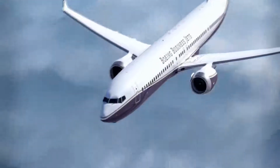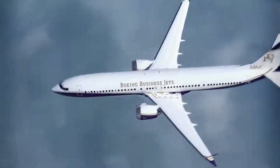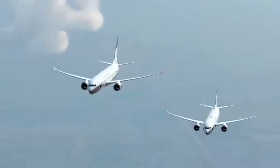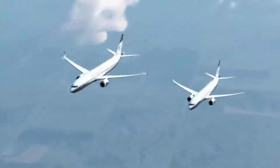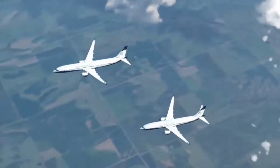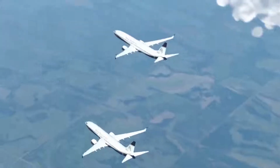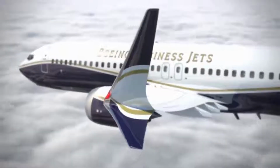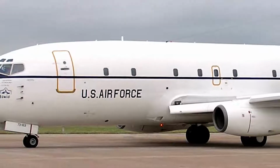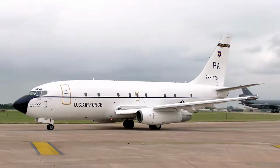In addition to commercial versions, this aircraft of course has VIP modifications, Boeing Business Jet (BBJ). The first business jets were built on the basis of the NG generation in the late 1990s, and today these planes are the basis of the Boeing Business Jet line. After a while, they will be replaced by the business versions of the MAX generation aircraft. Boeing at various times created several military modifications for the US Air Force, and those planes are in service now.